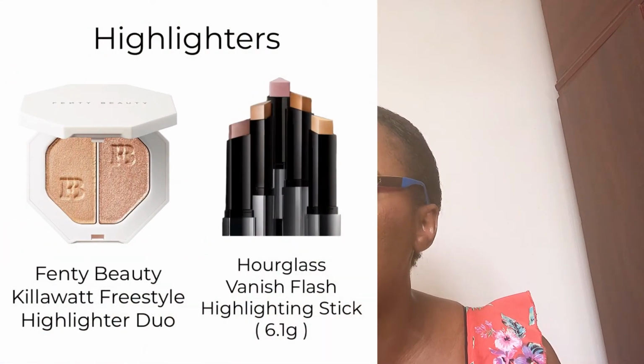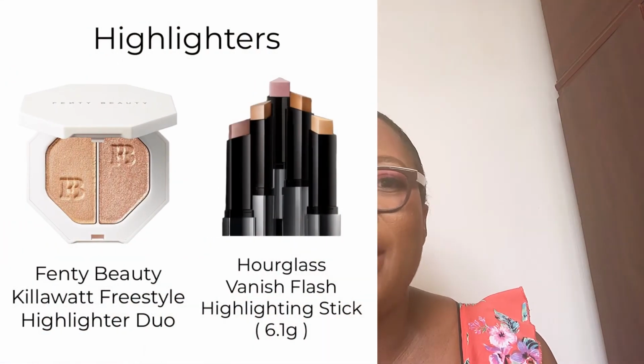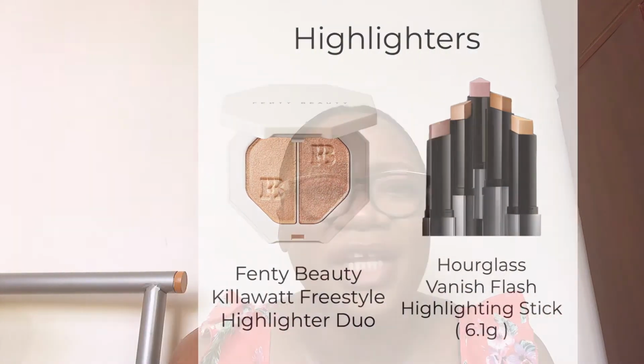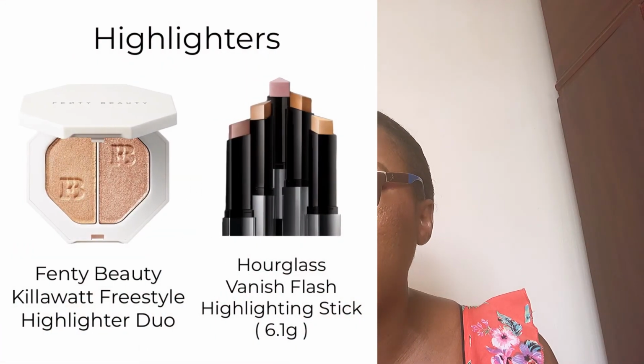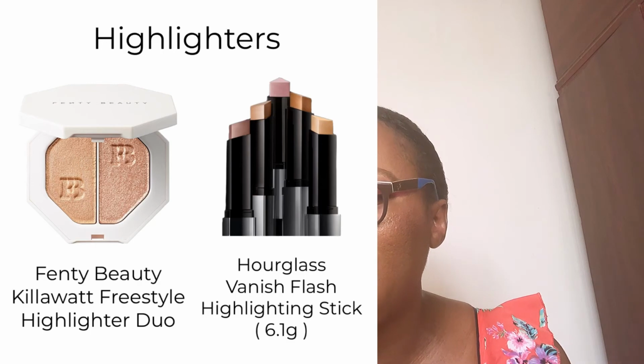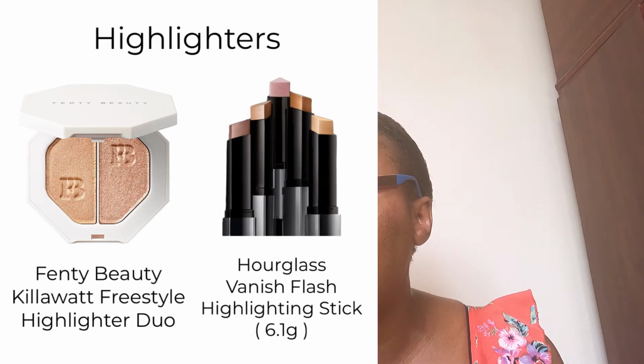And the best highlighter in the market right now is by Fenty Beauty. It's called the Fenty Beauty Kilowatt Freestyle Highlighter Duo. I just love them. They're so beautiful, they're gorgeous. They range in shades and so on. So I recommend them. And the second best I can recommend is by Hourglass, called the Hourglass Vanish Flash Highlighting Stick. These are the two best I can recommend to you when it comes to highlighters. And that's it when it comes to highlighters.